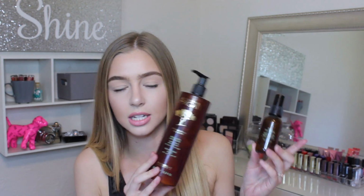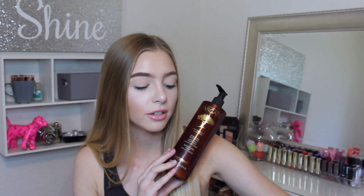In my favorites, I talked about these two. I got this as a set at like a Ross or something. It was the conditioner and then just pure argan oil. It did take me a while to go through this stuff because I only use it like once or twice a month. It is a super nourishing hair mask.